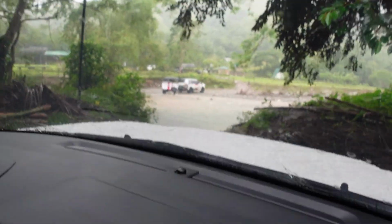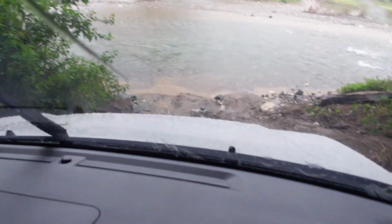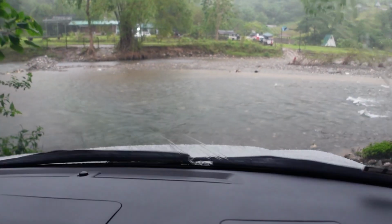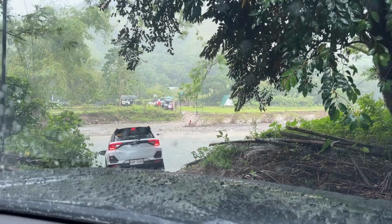Sobrang steep na to. Can't even see the road, oh. We're gonna slide for sure, guys. Kasi putik to eh. Just go. You got it. And just cut. You can see the rocks. Ito mo, hindi masyadong malalim.